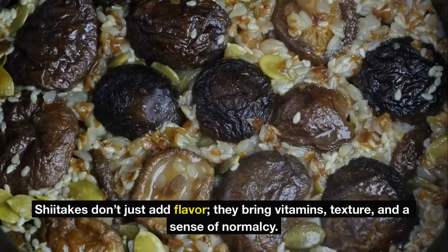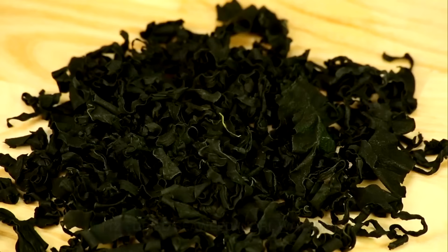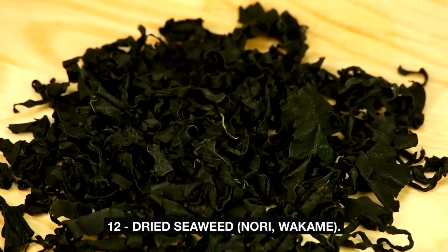Shiitakes don't just add flavor. They bring vitamins, texture, and a sense of normalcy. It's not a question of if you should stock, it's how many. 12. Dried seaweed, nori or wakame.